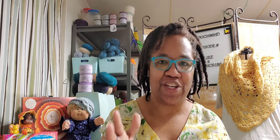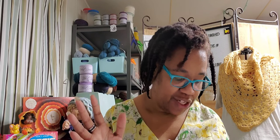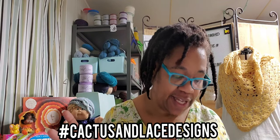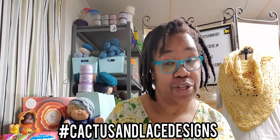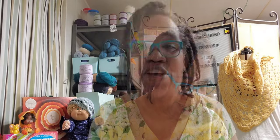If you upload your finished project to Instagram, you can use the hashtag cactusandlacedesigns so that she can see it, but also use the hashtag Tanksntees2023 so that we also can see it. Are you planning to participate in the crochet along? So yes, we have chosen the Wren Tank and Tee pattern, but you do not have to use that pattern to participate in the crochet along.